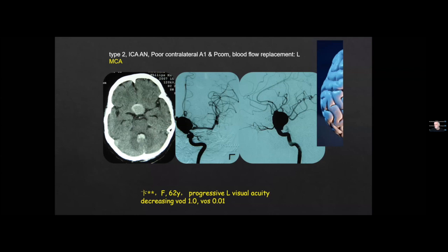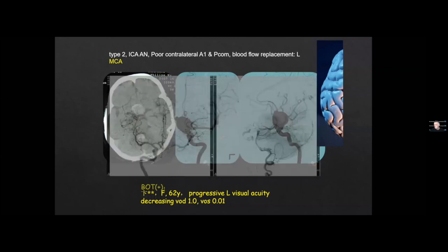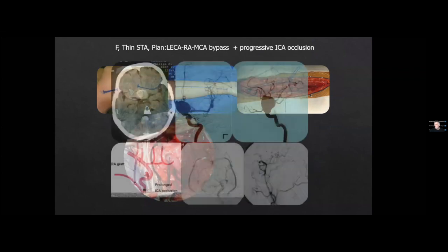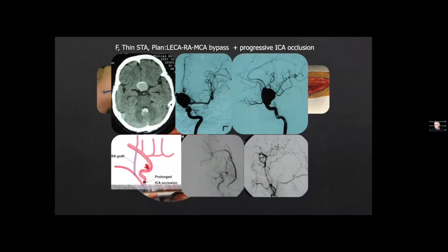So this is a type 2 ICA aneurysm, with poor collateral ACOM and PCOM. The blood flow replacement should cover the left MCA territory. Because this is a female patient, the STA was quite small, so we used a radial artery. This is the final result. We can see the whole MCA territory was replaced by the bypass.